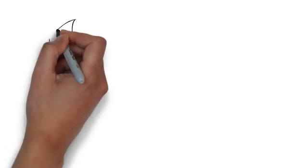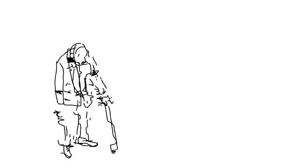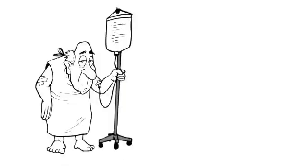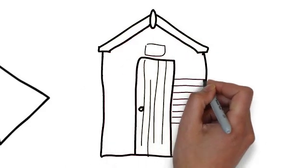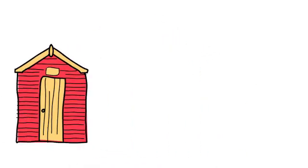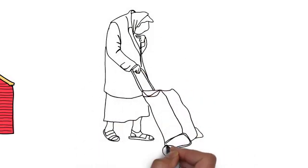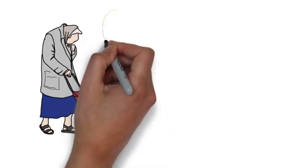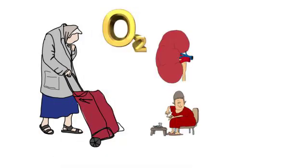Let's say you admit a patient to the hospital with a cough and fever. You diagnose the patient with pneumonia. He's in the hospital for 2 days, treated with IV antibiotics, and then sent home. Pretty simple, right? Now let's take another patient with the same admitting diagnosis, except this patient is on home oxygen for COPD. She's had a kidney transplant, and uncontrolled diabetes, and chronic systolic heart failure.